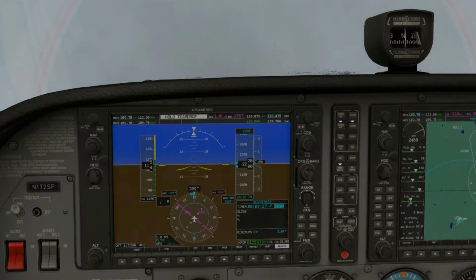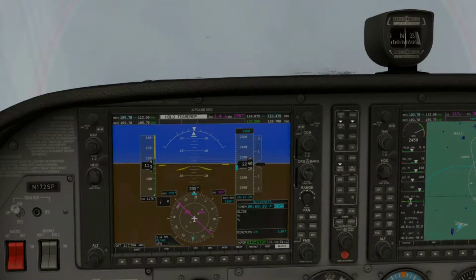Riddle 311, turn left heading 160. Riddle 311, left heading 160. 311, light to moderate to heavy precipitation on the final for 7 left. I was told by the tower that it's high altitude though, but if you need something different, just let me know. Roger, 311, I'll let you know when we get closer to the final. We can see it looks like it's mostly south of the field, but we're not sure what it looks like on final yet. I do have a Phoenix that was able to stay VFR on a 2.5 mile final right now. Okay, alright, thanks for the heads up.